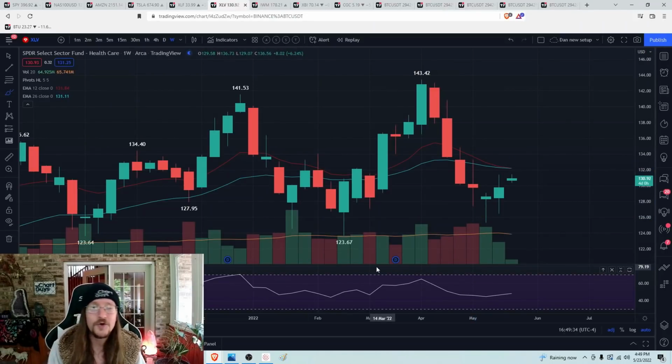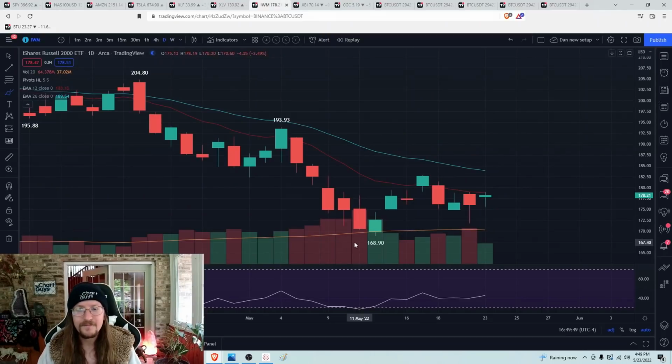Weekly bounce is already underway here, but daily uptrend still does need to confirm. So clearly these two sectors are on the stronger end of the spectrum, while QQQ is much weaker still, comparatively. IWM, also shaping up a daily trend change attempt.